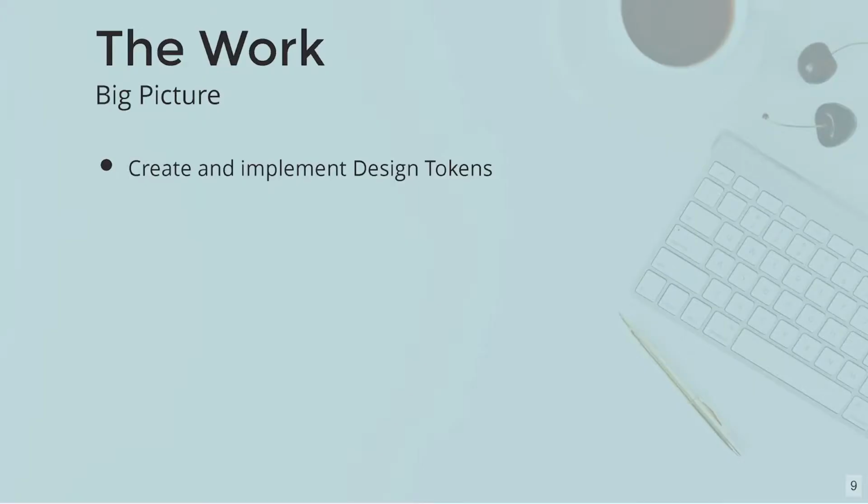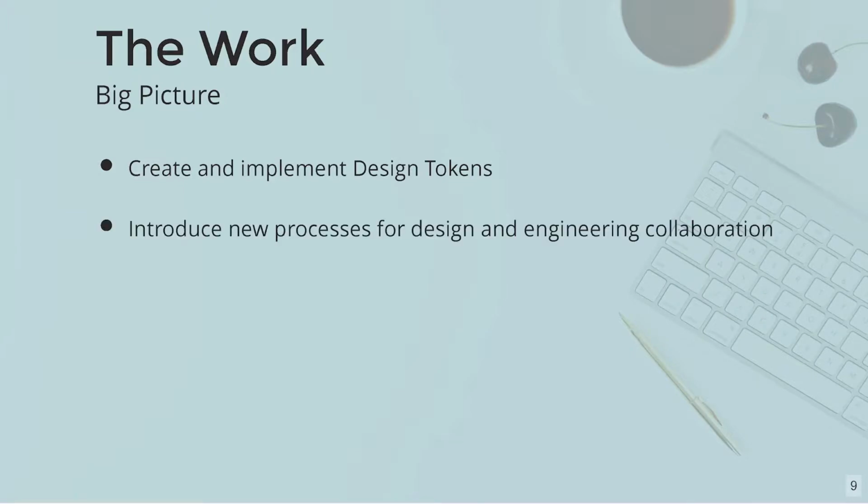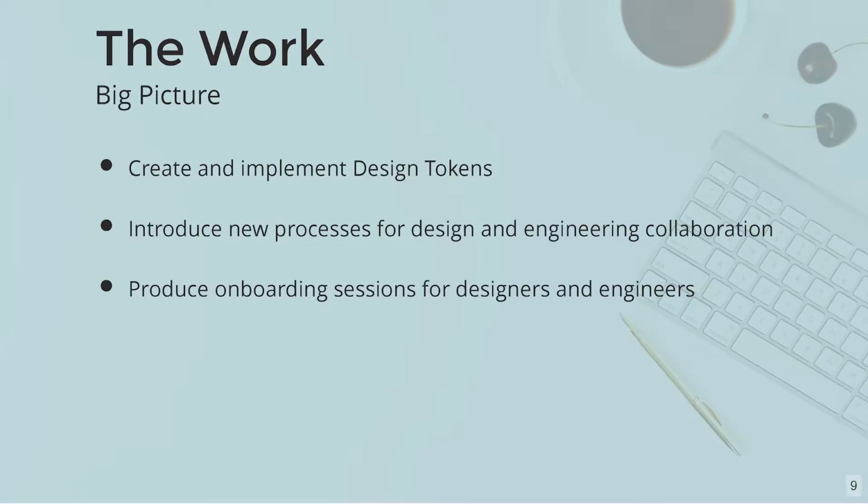At a higher level, design technologists can work across a myriad of things. They can create and implement design tokens. Like I said, I've been working on color design tokens recently, and I work really closely with designers and engineers through that process. They can also introduce new processes for design and engineering teams, like plugins for Figma that allow designers to understand accessibility requirements. They can also produce onboarding sessions for both designers and engineers.